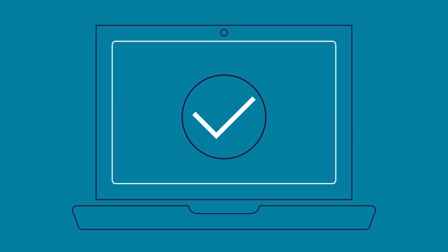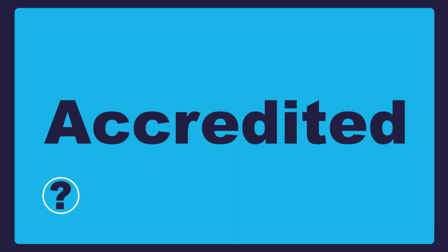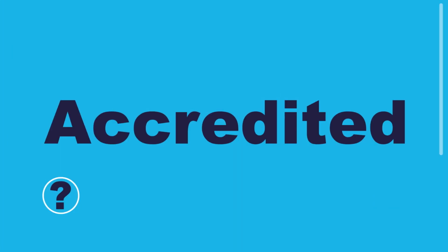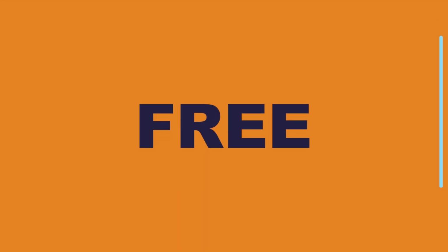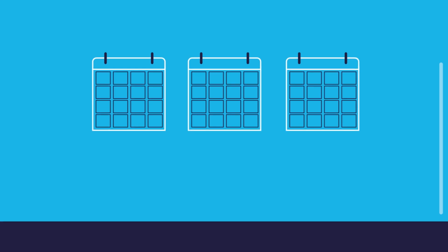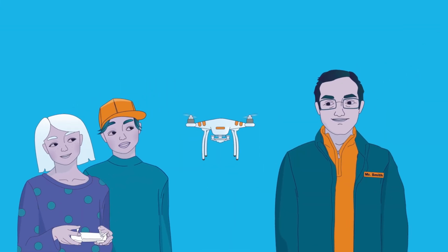Before you fly, make sure you read and understand the material provided by CASA about operating in the excluded category. Before you fly, you will need to complete a quiz to get accredited, unless you already hold a valid remote pilot license. It's free and lasts for 3 years, and provides you with an accreditation for flying and supervising others. Anyone under 16 will need to be supervised by an accredited adult.